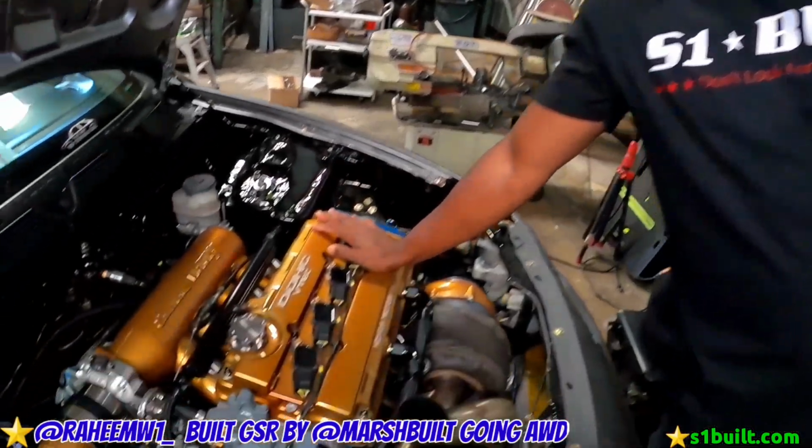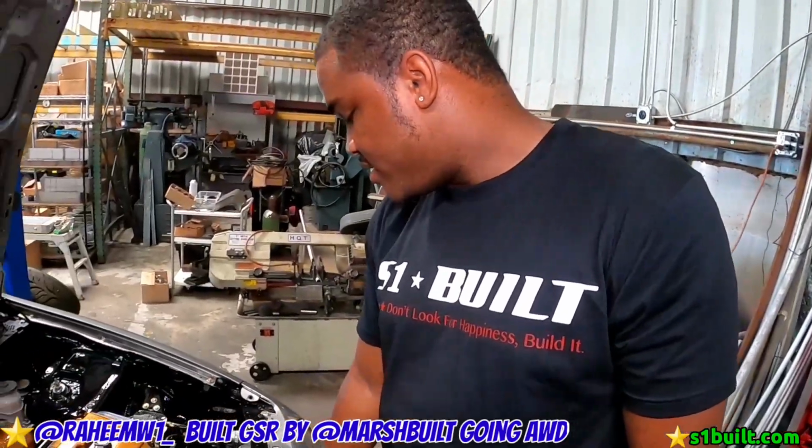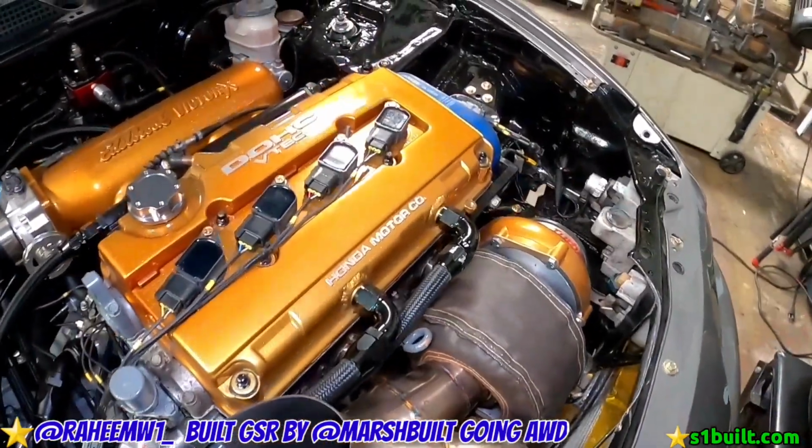Pretty much a fully built GSR, long block, 67, 66 turbo, AA fab up pipe, 60mm wastegate. What else am I missing? Oh yeah, and it's going all-wheel drive, the biggest part. You see where we're going? All the way from Maryland, guys. Your homeboy just drove all the way down here. I had to make that trip, after talking to these guys and meeting them at Honda Day. It's almost a match made in heaven. Nice setup.